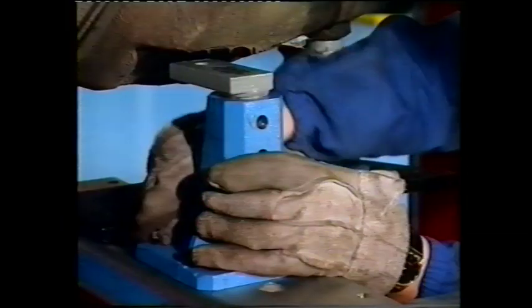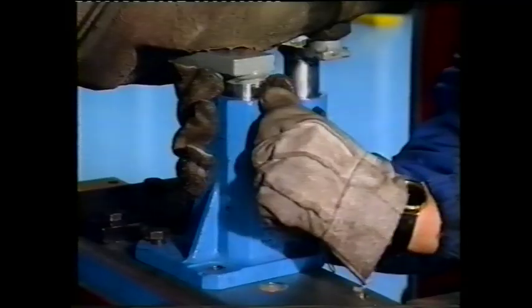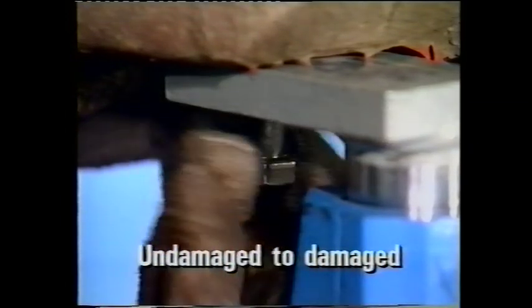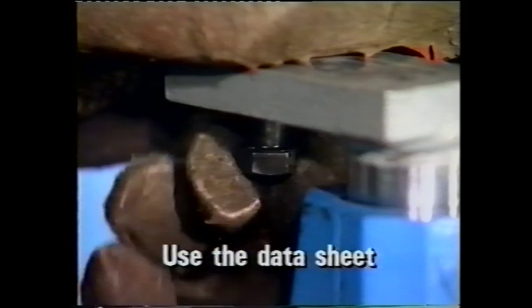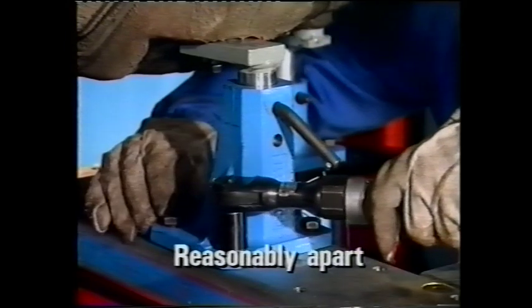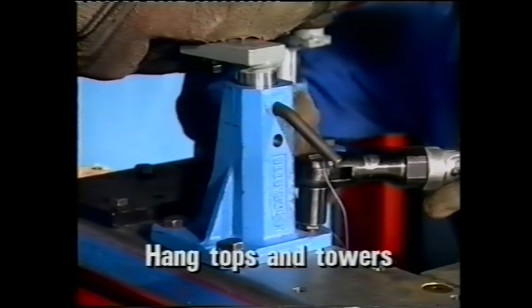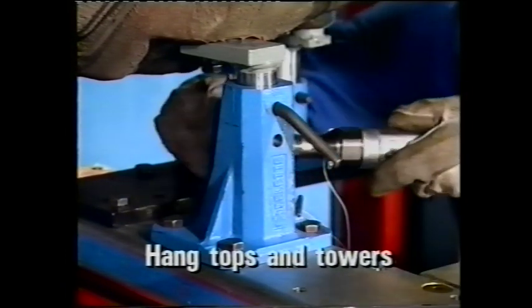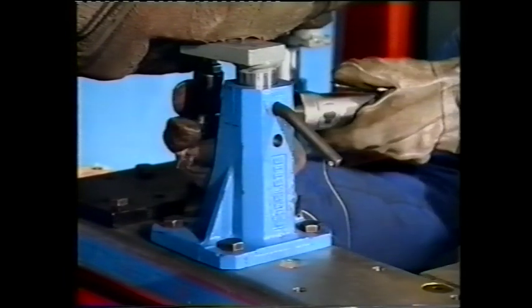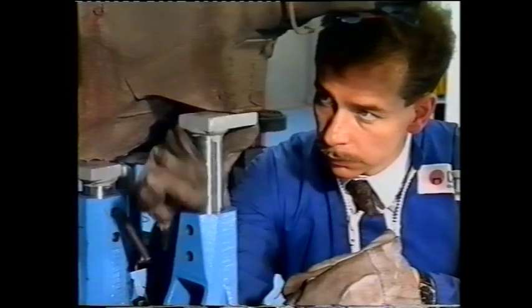Our demonstrator followed a number of straightforward but important rules that are essential for successful use of this equipment. Work in a sequence, from undamaged to damaged. Use the datasheet. Select 4 datum points on the undamaged part of the car, far enough apart, within reason, to give accurate positioning. Hang the tops and towers from the car whenever possible. It makes work easier. And finally, no strain on any fitting. Working to these guidelines will ensure that the undamaged area of the underbody is clearly defined.